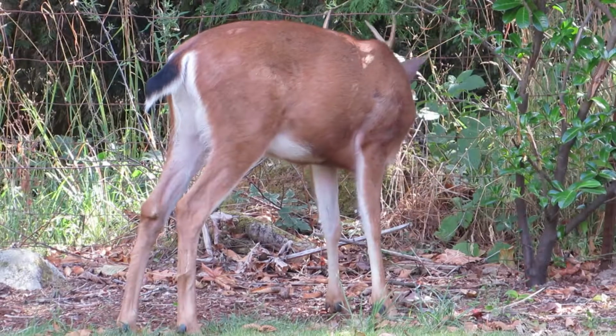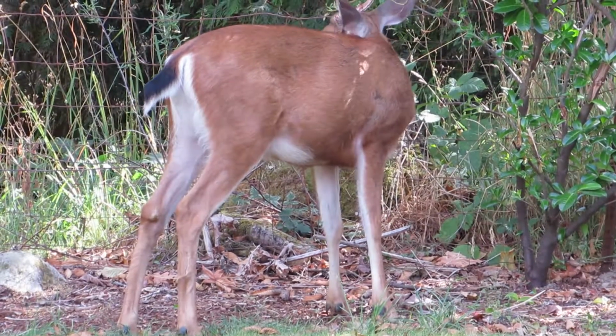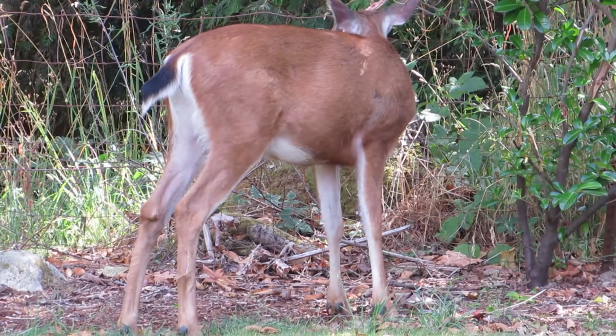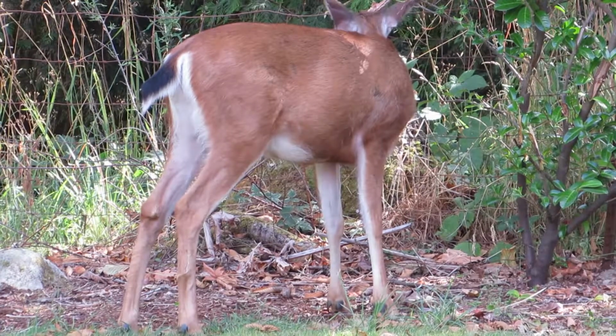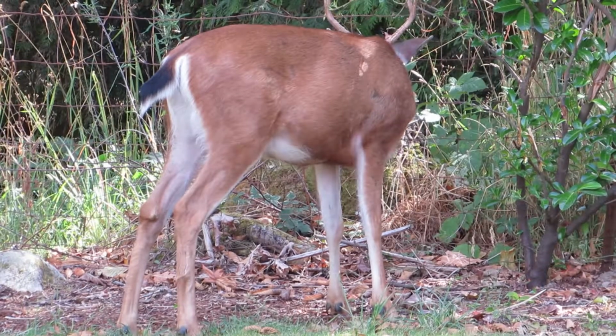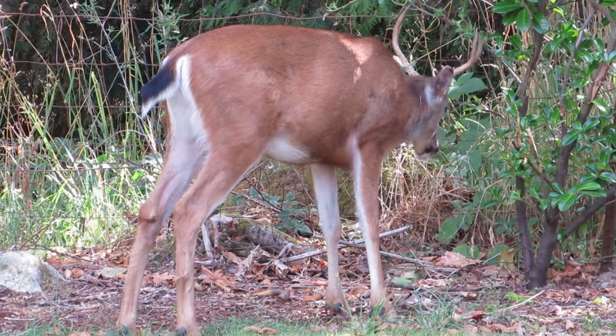The doe and the fawn are on the other side. They had a little snack and ate some apples and are laying down taking a nap in the shade. They've been down to the pond and got a drink, so they're all taking it easy, and the buck here, well, he's getting his antlers in shape.